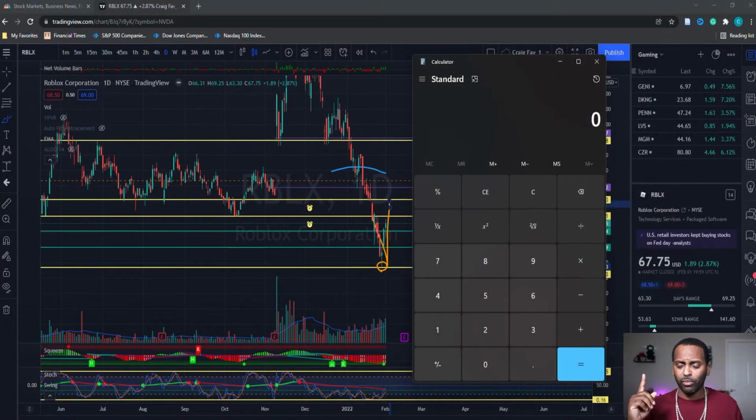So first things first, the premium was $7.28, okay? So let's take $7.28 and divide that by the $65 strike price, times 100. I'm getting 11.2% on that value of the premium versus the actual strike price, okay? 11.2%. You don't get that at the bank any day of the week, okay?